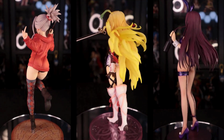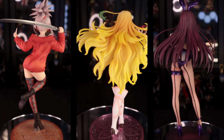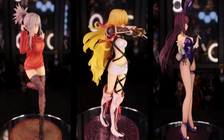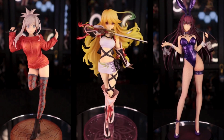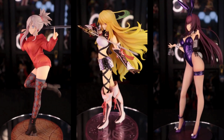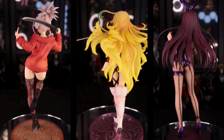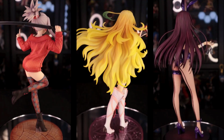While Milla is a great figure, it's easy to spot the differences when compared to her successors. Milla's colors don't pop as much, the paint on Musashi's sweater has noticeable shading, and while Scathach's outfit only has solid purple, the metallic and glossy finishes prevent her from looking dull.